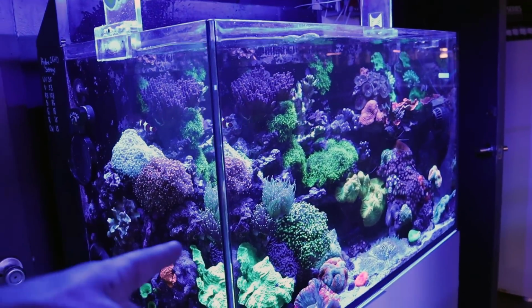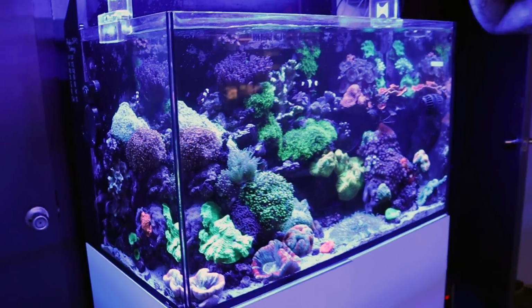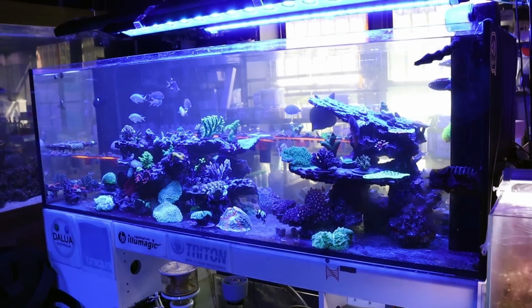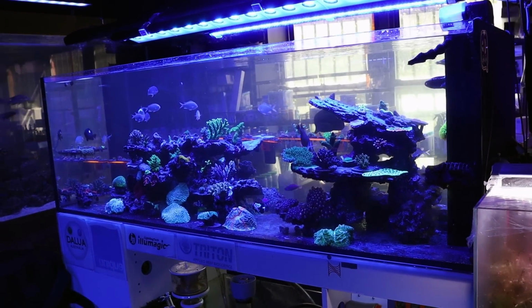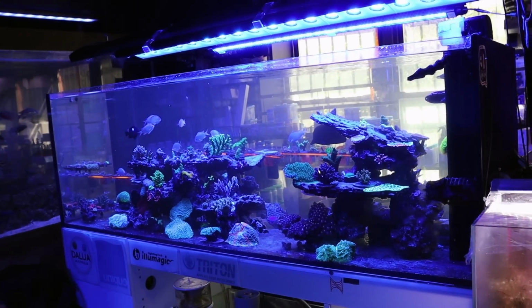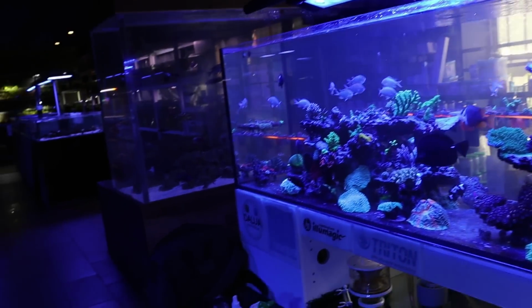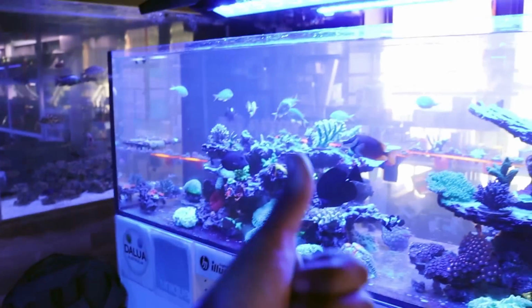How about water change? Does this see a water change? So this gets one a week. Yep. This one gets one a week. This one gets one every two weeks. How big of a water change? I do about 45 gallons. And what kind of salt are you using? I'm using Two Little Fish. Oh, okay. I don't know any stores using it. You guys like it? Shout out Julian Sprung.